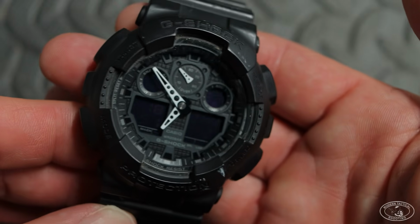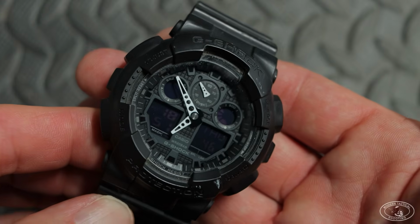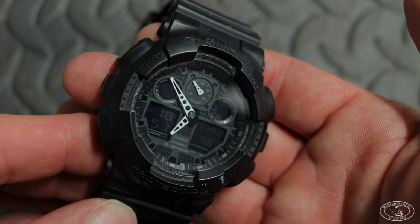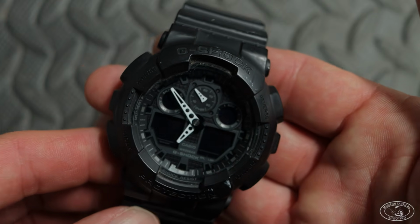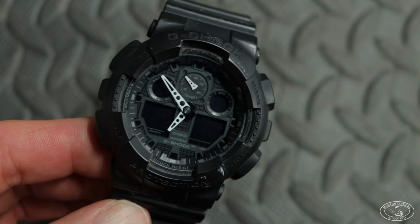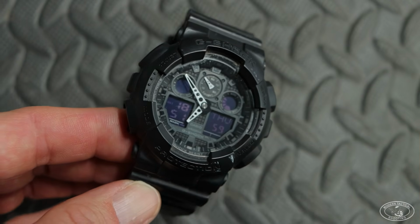Now, next up, of course, is another G-Shock watch. Now, this is their GA100-1A1. It has the same exact functions as the 6900, except this has analog style hands. So it just looks a little bit more, I would say, fancy or classy to me. Now, this was my daily wearer for the longest time. I've had this watch, I believe, over 10 years now.